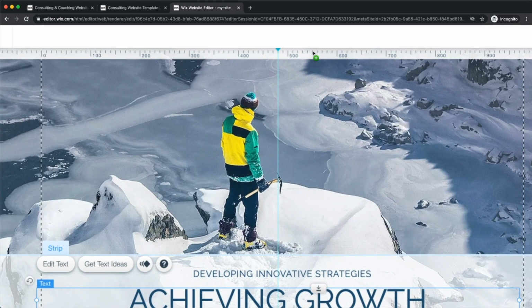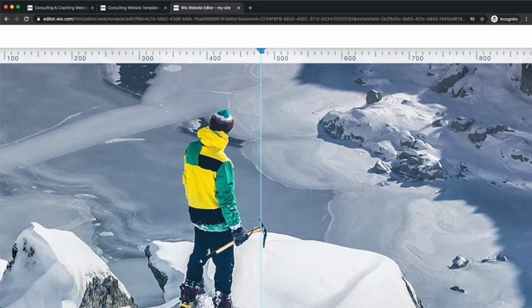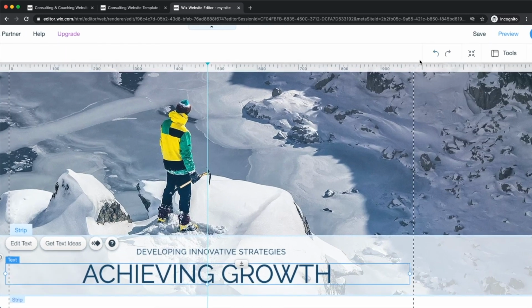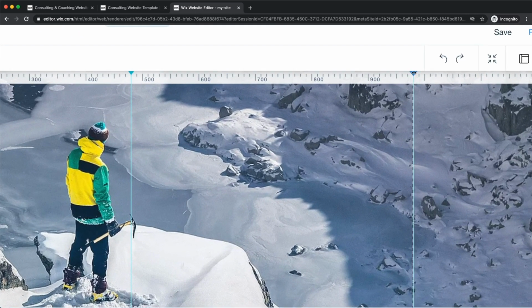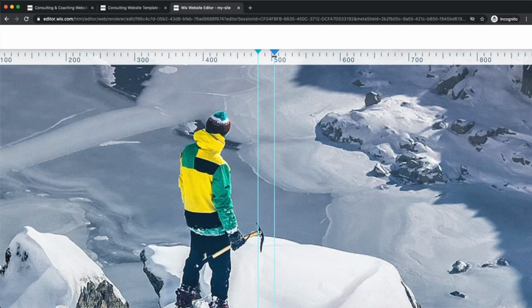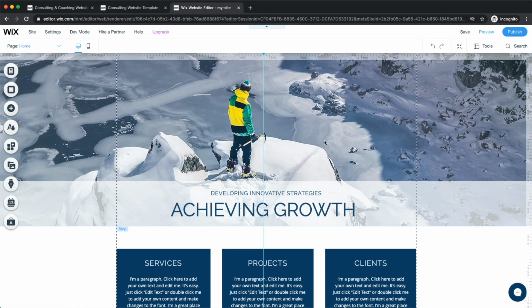As you can see here, I've already added a center grid line as well. The width of our main website is, I think, 980 pixels. So what I've done is I added a grid line here in the middle. All you have to do is click on the plus sign and it will add a grid line. I added this grid line at 480 pixels, so you have a center grid line, which will make it a lot easier to center objects on your website later on when you start to add elements.